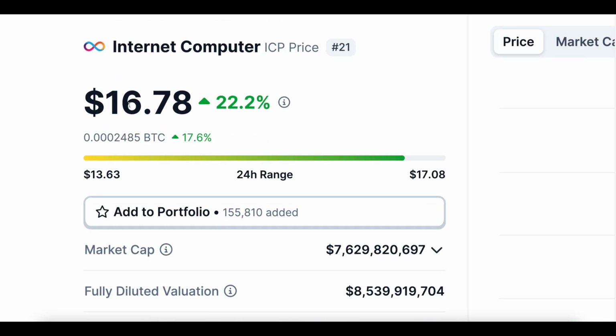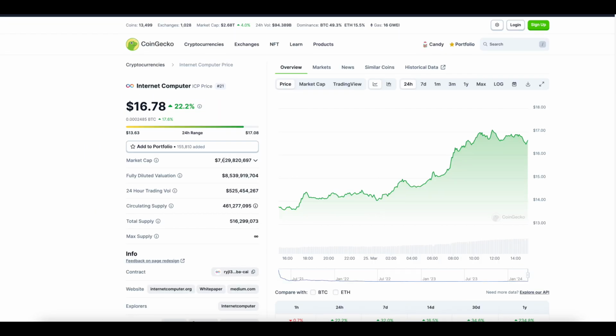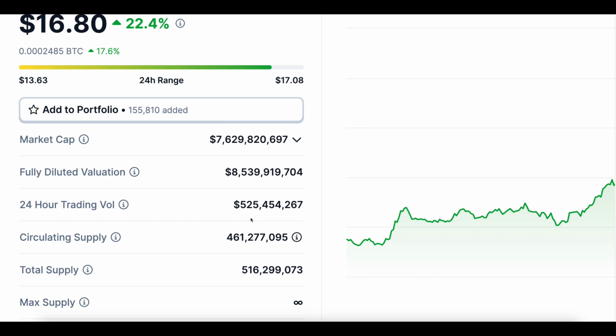ICP is currently trading at $16.78 and is currently experiencing a leg up of 22.2%. So that's obviously great. This is the breakout that we were anticipating for such a long time, and we are going to cover the charts shortly. So let's first of all have a look at market cap. Market cap is currently sitting at 7.6 billion USD, and 24-hour trading volume is currently sitting at 525 million USD.